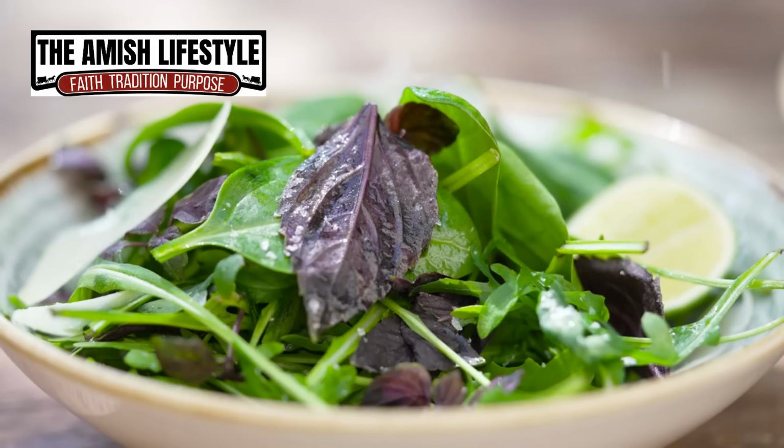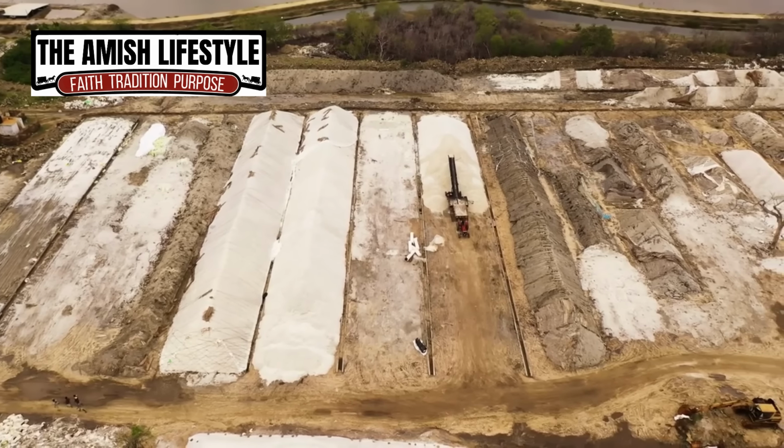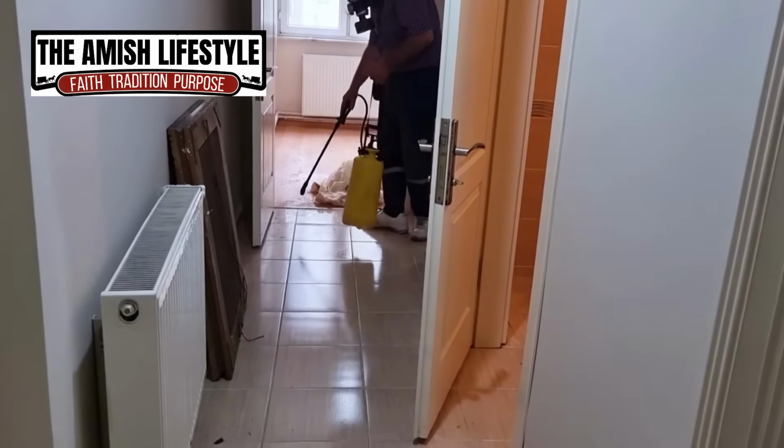And here's a tip you don't hear often. They place bowls of salt in certain rooms. Salt absorbs moisture from the air, helping to keep the environment drier and more comfortable. It's a simple trick, but it works.